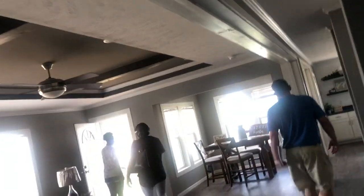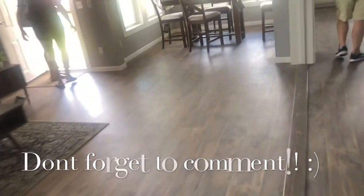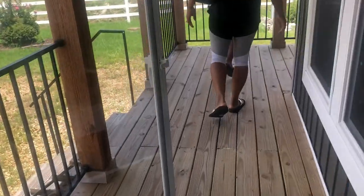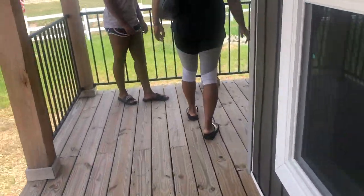You're saying the price is 125? This is another room? Yes, ma'am. This is beautiful. I love this. I want to look at the porch out here. Now, like the little breakfast area. I love this porch.